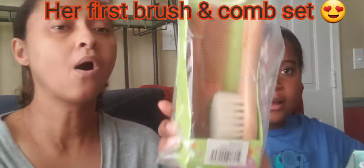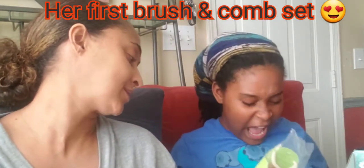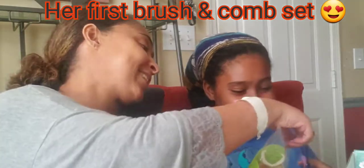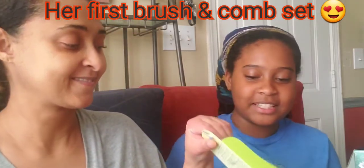Next, we have this cute Green Sprouts Baby Brush and Comb. Oh, look at that set, you guys. It's so cute. Are you struggling? You need help? I think Lauren's struggling, y'all. Here, let me help you. Okay. There you go. So this is what it looks like.